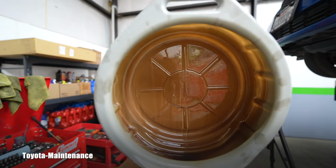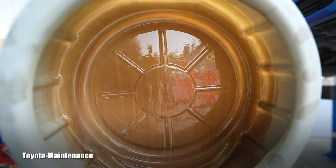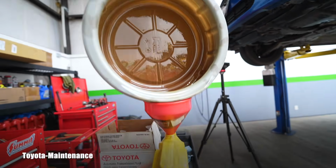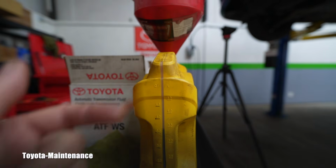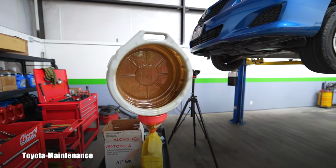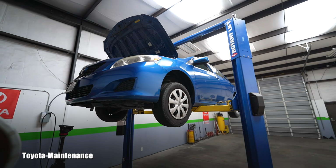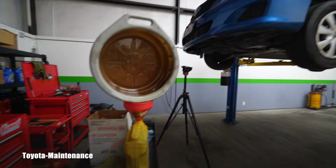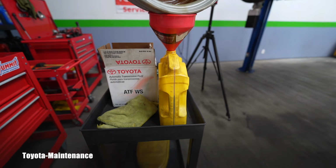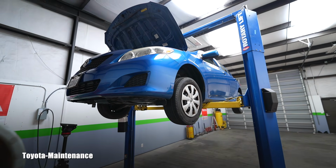Here you can see on the bottom of that pan, the greatest news is there are no metal shavings or anything of that nature, no heavy sediment. And you can see on the left, it's in quarts. So we got out roughly 3.7 quarts. If you do this more often and perform a drain and refill, that tells us you will need only 4 quarts of this fluid to keep your transmission and the car happy.